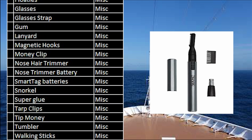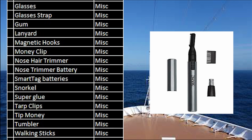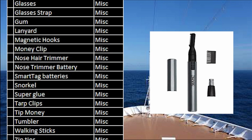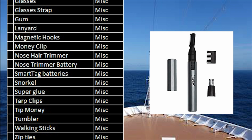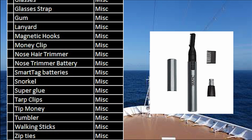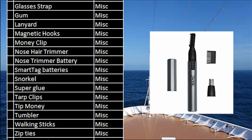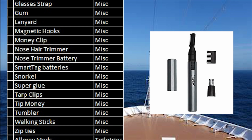Nose hair trimmer. I'm getting to be an old man, so I constantly got something sprouting out of my nose. So if I'm on a longer cruise, I'll bring the nose hair trimmer along. I can probably go a week without it, but anything longer than that, I'll bring it with. Make sure there's a new battery in there that is not rechargeable, so I always make sure I got a fresh battery if I'm taking that with.